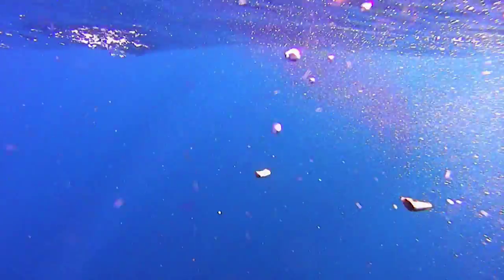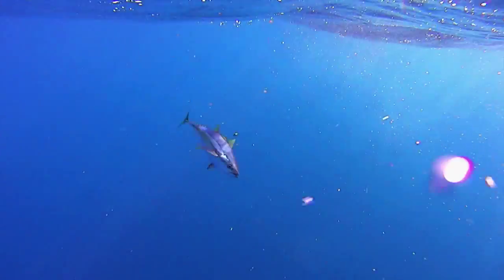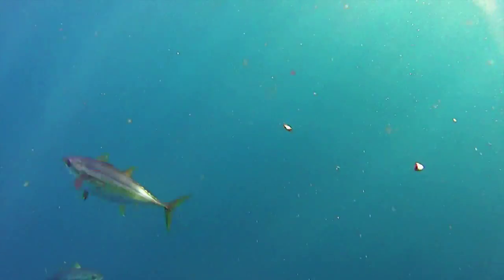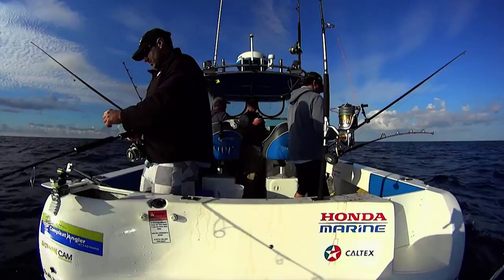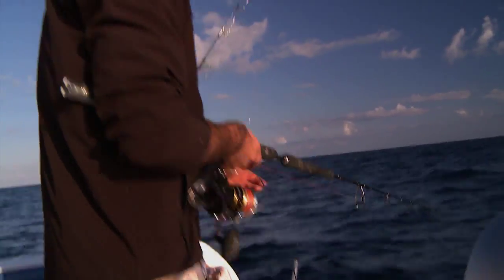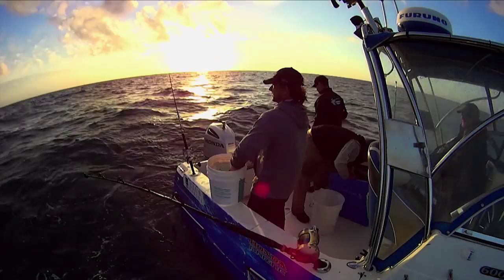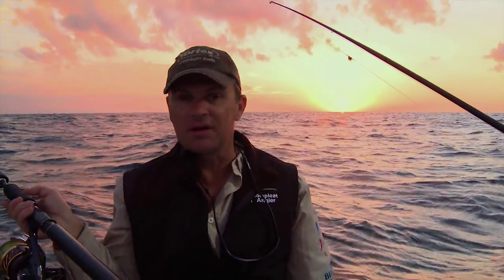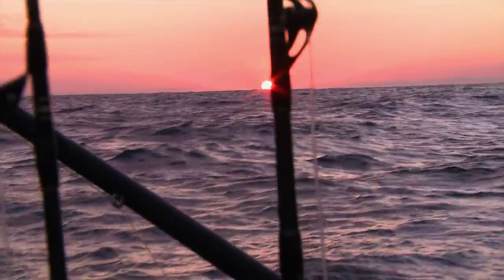Pulling up, we tossed handfuls of cubes in and instantly had masses of yellowfin swarming around the boat. And with the deep bait down, we settled in for an afternoon bite. And waiting, and waiting. Well, we've worked hard today. We've got a heap of yellowfin, generally smaller ones, but the sun's setting. The prime time hasn't really worked at all, so we're not going to stop. We're going to fish into the night.